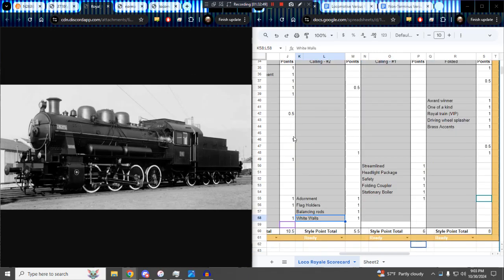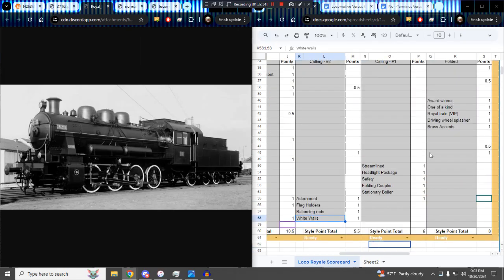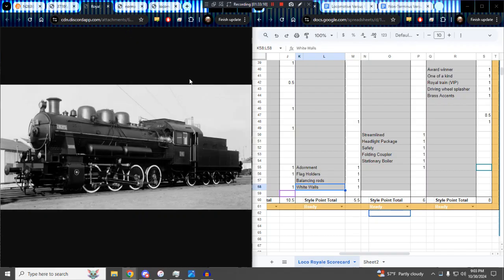If Fort can find something, this will at least go to a tie. But because Fort has 5.5 points and Marine has 6, I don't think there's a way it can. The spreadsheet says one was possible. Which one was Marine's engine again? Marine has the big Hudson scary engine. Fort, I have a point for you. I don't think Marine has.